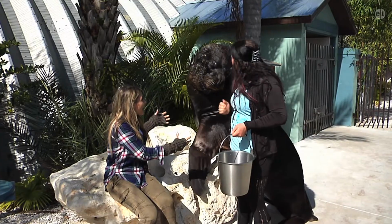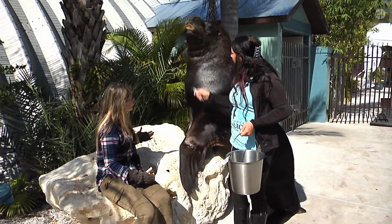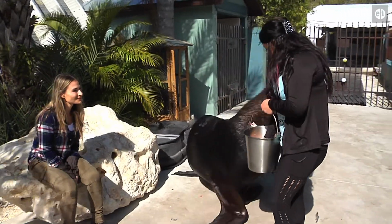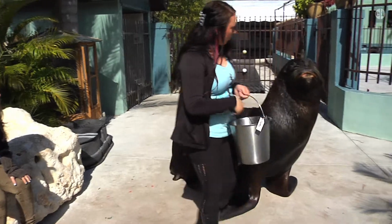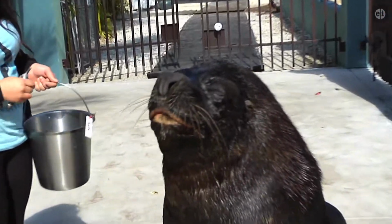Looking at this guy, I can see some similarities between sea lions and lions. Yeah, absolutely. So sea lions got their name from the males. So sea lions got their names because the boys have a big old mane on their neck. Yes, and they also have a little bit of a sea lion roar. I'll let him eat his fish, and then we'll see if we can make some noise for everyone.